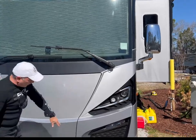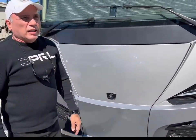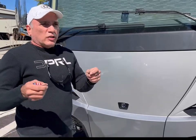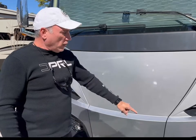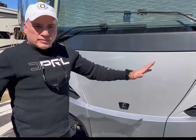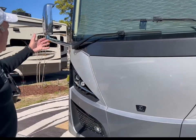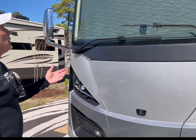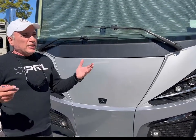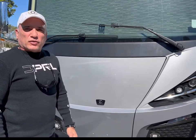I added these lights because they light up the road, especially at night. With this beautiful motor coach, when there's no lighting on the road, you really have to stay focused. Well, you turn these on, it'll light up the road better than anything I've ever seen. So as you can see, you can take this anywhere. It's a diesel engine. It rides like a charm. Whoever purchases this is gonna get one of the best motor coaches on the road.